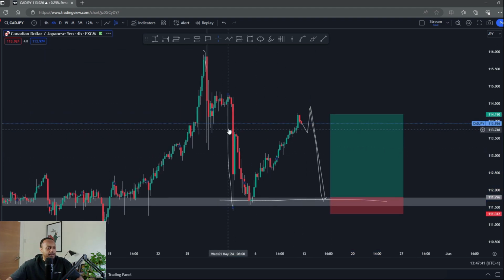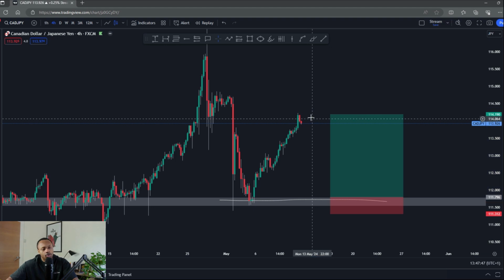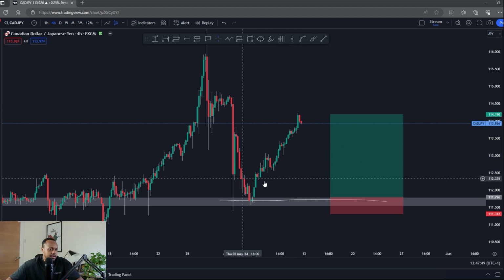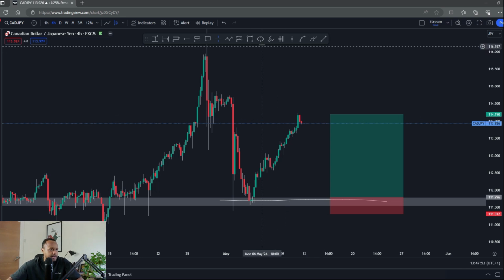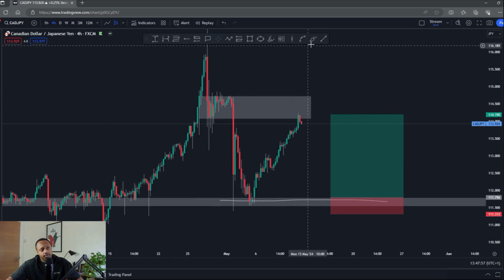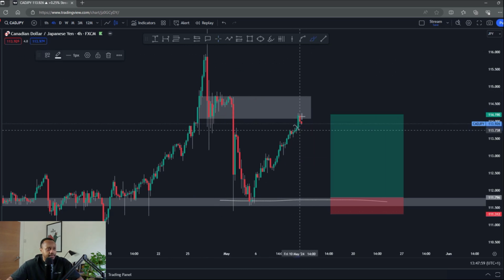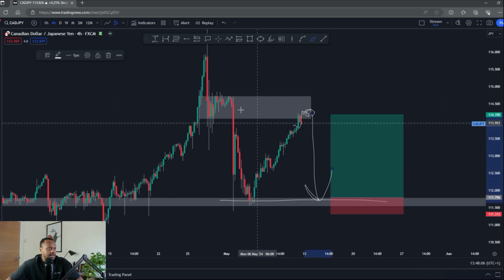Because with CAD yen and the other yen pairs as well, we're kind of in no man's land right now, or at least from a buyer's perspective. If you're not already in the buy, you do want to see a big retracement. If anything, this is more of a seller's territory here. You can see this is where we consolidated briefly before a sharp move down. Now we're back at that area again. I think there's a good chance we could see a move like this happen. So if anything, there could be some nice sells at this area.